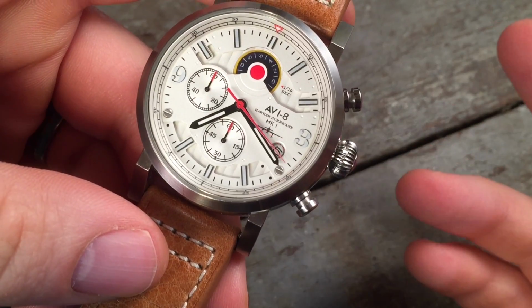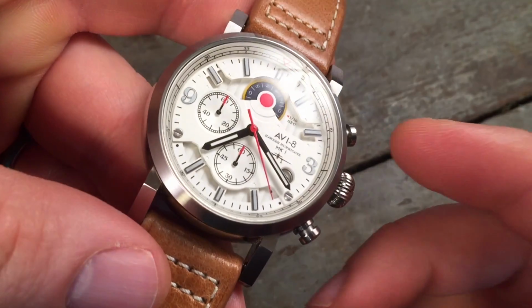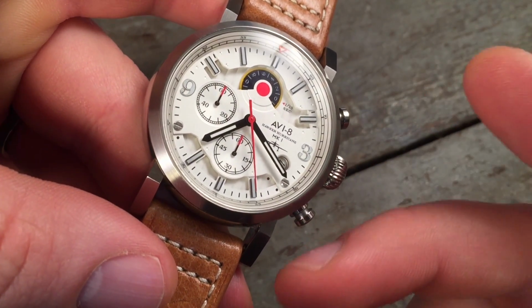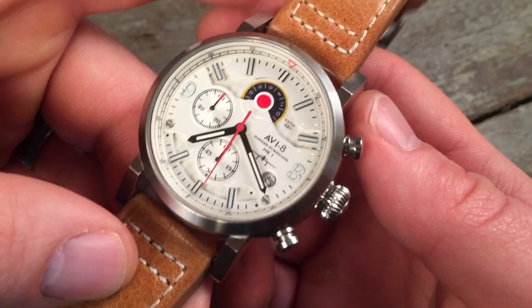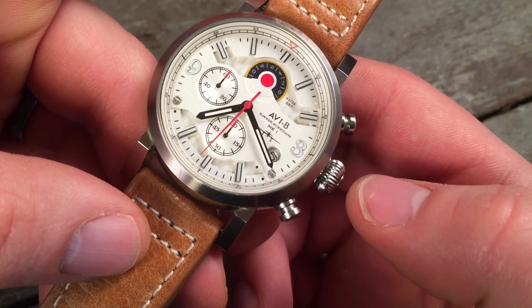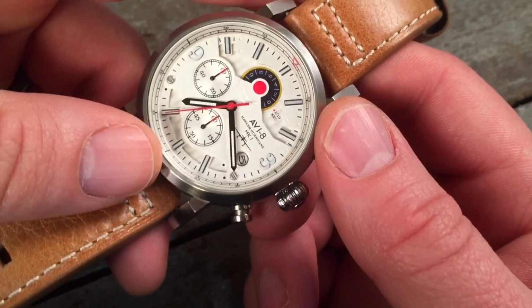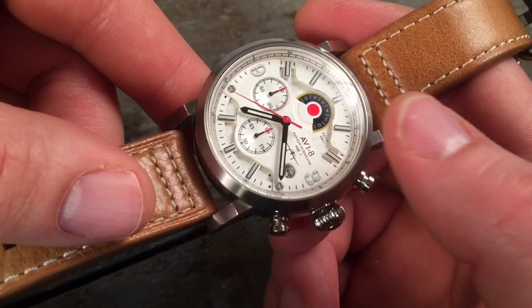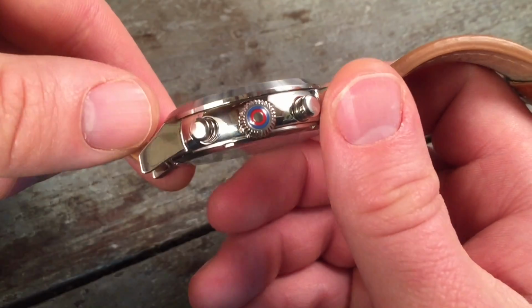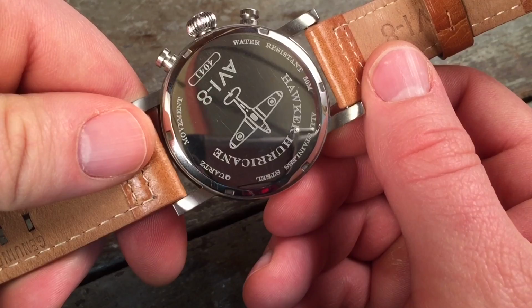So the things that I really like about this watch, I love the bold design of the dial. I like all the detail that was spent trying to really draw your eye to the chronograph function. I think that all of the different design aspects of the Hawker Hurricane are carried out pretty much in every aspect of the watch design, and I really like that. I like that you had the round roll on the front as well as on the crown, and then you have a profile of the Hawker Hurricane on the back.